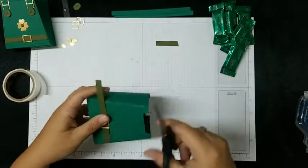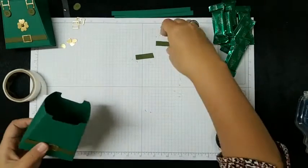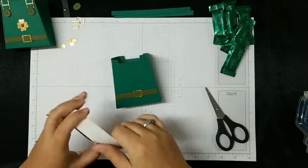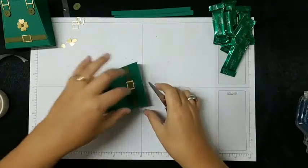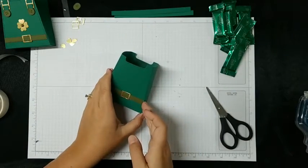But I want my edges to be there. So there's my extra belts. Don't we wish losing weight was that simple? Just cut it off, right? Just kidding. All right, so I'm gonna grab my glue dots and I'm just going to get my edges nailed down so I don't have anything curling up.